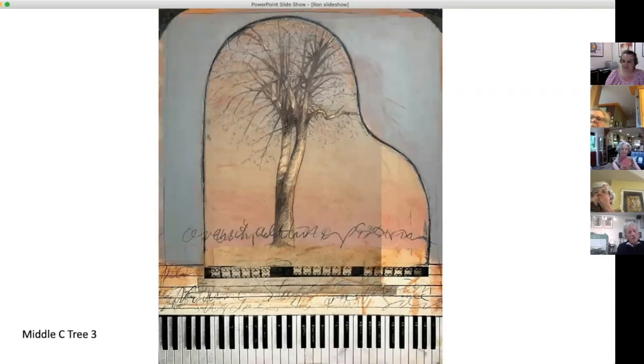That same tree from the Rose Park worked into a photopolymer plate. There's two photopolymer plates here. One has the tree, the other has the keyboard and the piano shape. And the rest is monotype, and it comes together in a series, kind of. The next one will show you more about it. Okay, next.